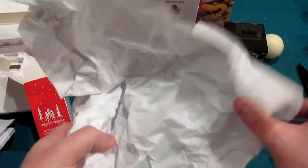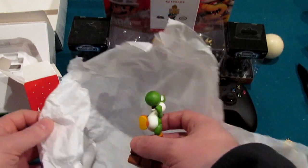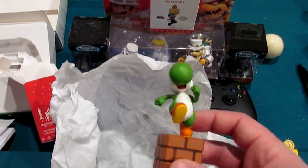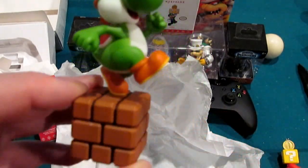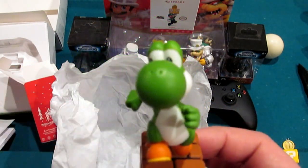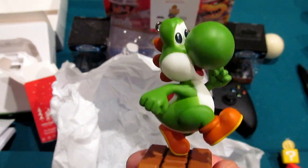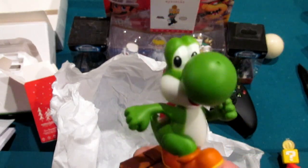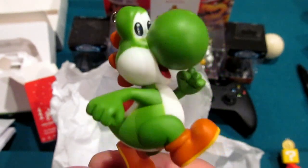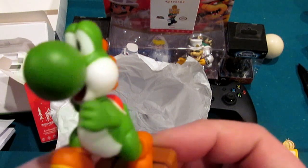So I want to see what they're like. I want to show these to you. And again, I wish I had more expertise on this stuff, but I don't know if you could walk into a Hallmark store today and pick these up, or if you can find them online relatively easy. I've got to say here again, the colors are 100% spot on. I've got many Mario, Luigi, and Yoshi figures, and this is a very, very solid color rendition of Yoshi.